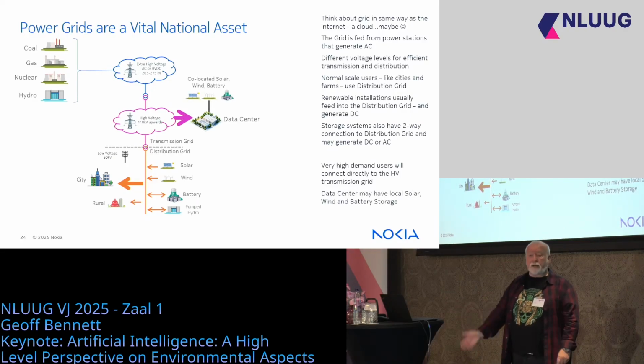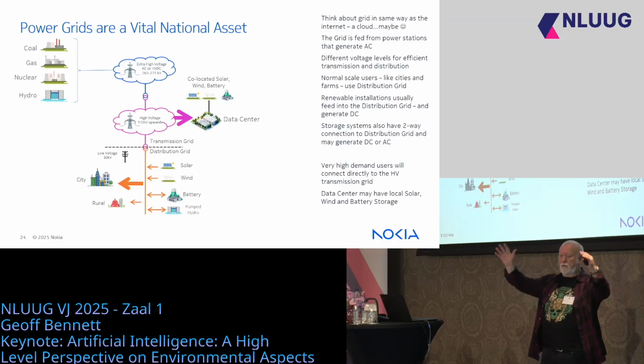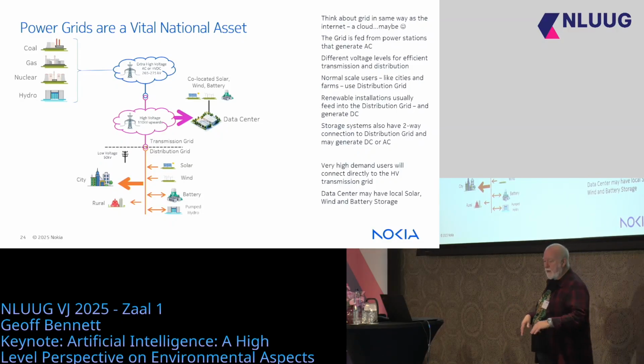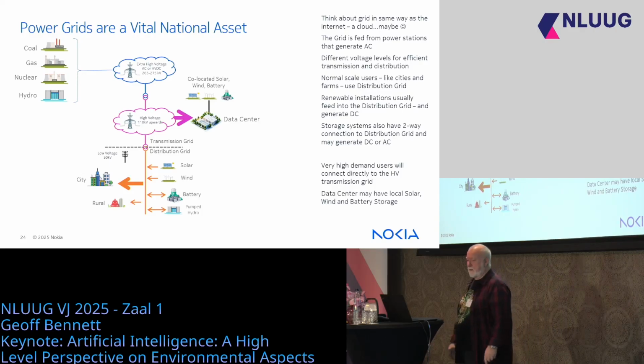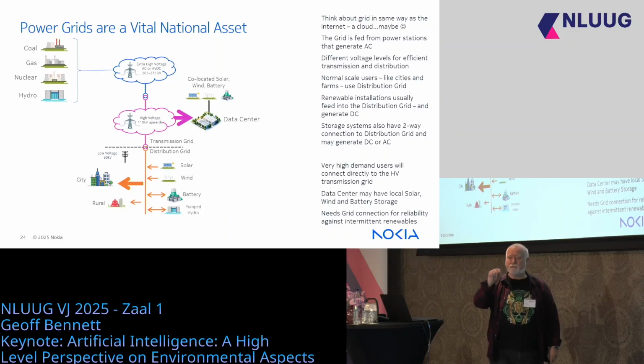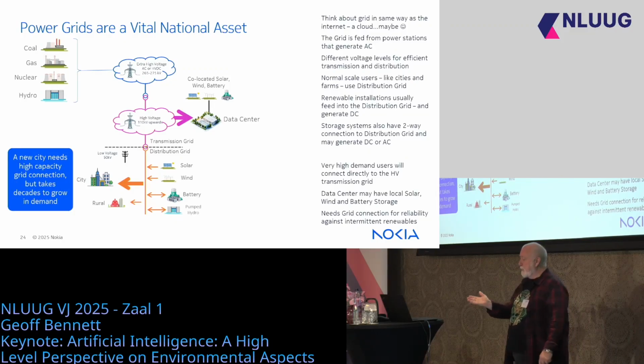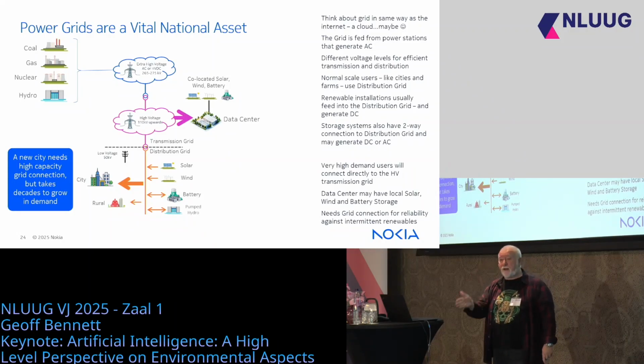And the data centers might have local solar, wind, whatever. It's going to be a tiny fraction of what they actually need to run, but they often have a few solar panels on the roof. And that is purely localized because they need connection to the power grid in order to satisfy most of their demand. So a key point is that a new city needs very high capacity grid connection, but a city takes decades to grow.